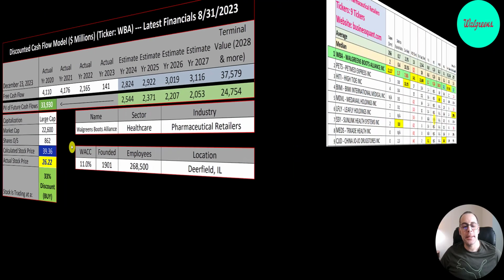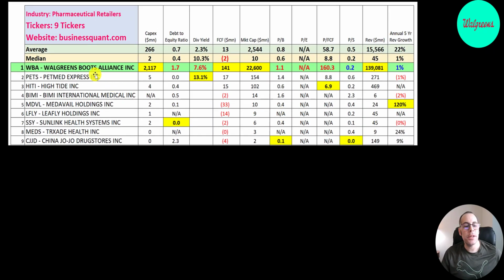on Yahoo Finance. There are 9 companies in the same industry as WBA, and if they have a number in red, they're worse than the median. If they have a number in blue, they're better. You can see the rest of the companies in this industry are really small. They're a giant. I'm actually invested in PetMed Express. I'm down about 20%. Actually probably 30%, so I'm not too happy with that.